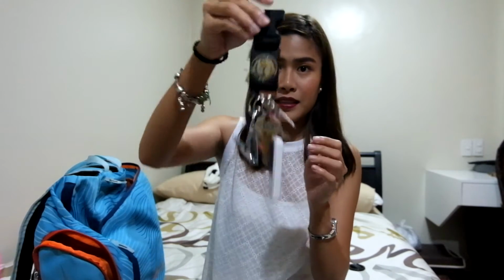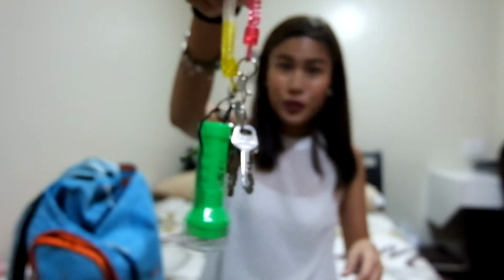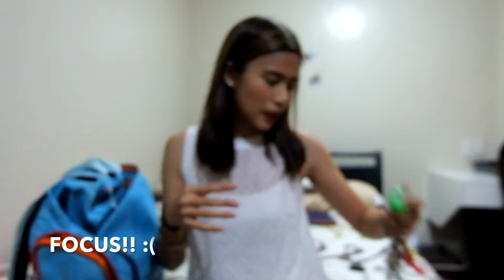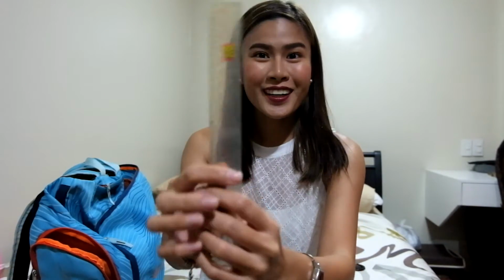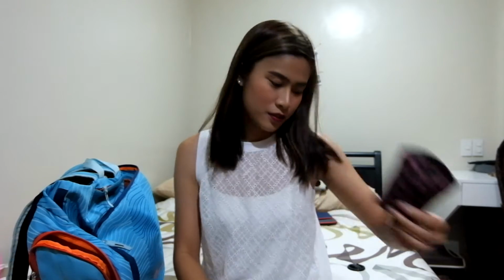House keys. Botika number one keys. Botika number two keys and a flashlight, kasi medyo madilim dun sa botika pag nagsasara at uuwi. Syringe. Bakit ako may ganito? A ballpen. A ruler. Para akong nag-school. Another ruler. I love rulers. And a reusable bag, because we have to save our Mother Earth.